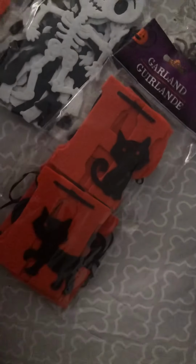I actually got a few of these garlands. Look at these. Now, this isn't traditional Halloween. I don't know what it is. The black cat. Oh, my God. This is so adorable. It just says Happy Halloween.